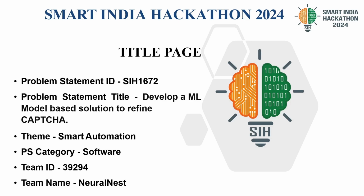UIDAI, the authority responsible for managing Aadhaar, operates multiple portals for resident engagement and back office operations. Currently, these portals implement CAPTCHA systems to mitigate denial of service attacks. However, it has become evident that CAPTCHA often serves as a barrier, hindering smooth interactions for users navigating these essential services. To improve user experience, UIDAI is exploring the removal of CAPTCHA in favor of a more seamless passive solution.